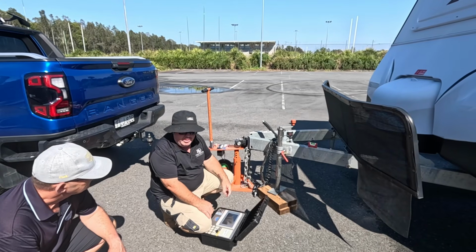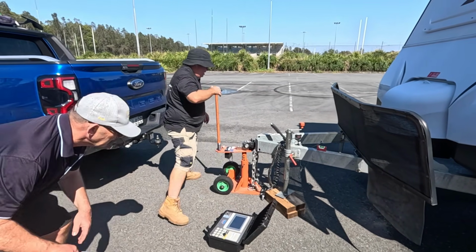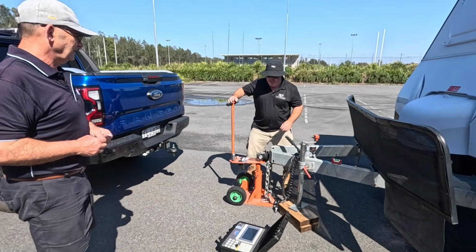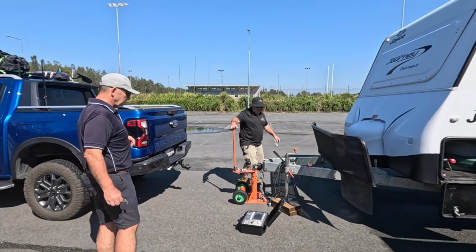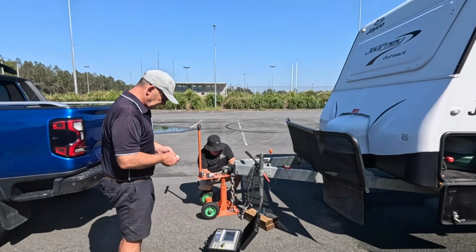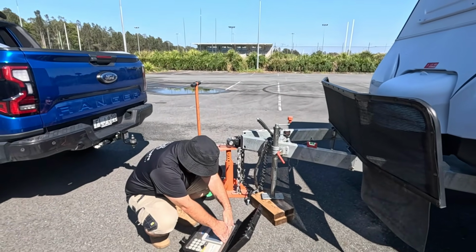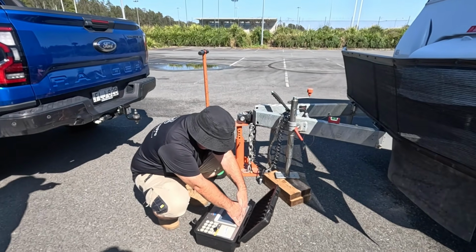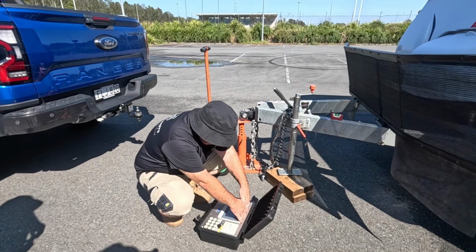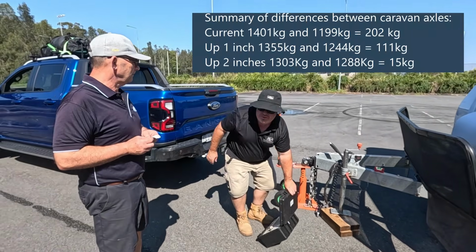We're going to do the next one. We're going to do it up another inch just to see what it does. Costs nothing. Takes us seconds. And we'll see where the weight sits. So now we're at front axle at 1303 and rear at 1288. So we're down to what, 14 kilos difference. Well, that's sort of acceptable, I think, with 312 on the ball.